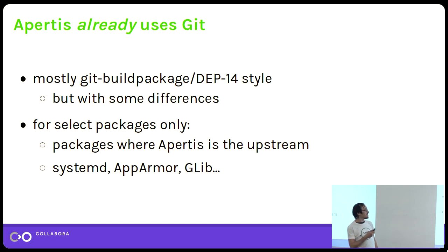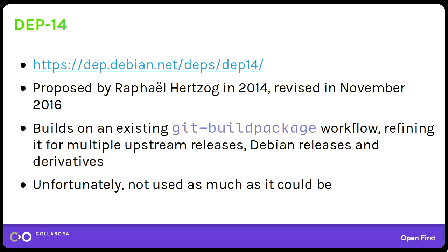So Apertis already actually uses Git, but just for a bunch of packages. It's mostly git-buildpackage with patches not applied, deb14 style, with some minor differences, because for some packages we are actually an upstream and we want to avoid extra work, so we keep the Debian directory. We just have one branch and multiple tags conforming to the GBP expectations, but there are some minor changes. Most of the Apertis packages were not in Git before this work started. For those who don't know what deb14 is, I will show a little bit of it on the next slide. Basically it takes what git-buildpackage already supports and adds some features for supporting multiple upstream releases, multiple upstream branches, Debian releases, derivatives.